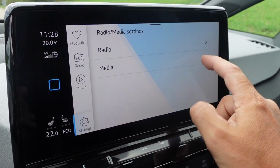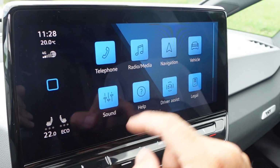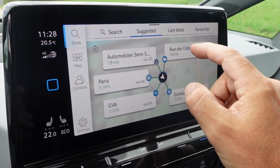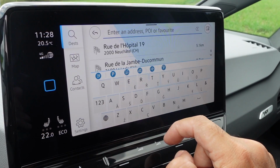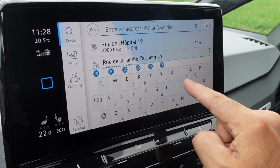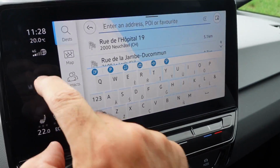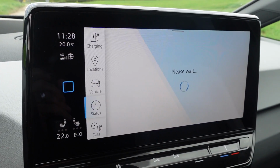Settings for radio and media. Navigation. You can search either by the keyboard on the screen or with the voice assistant. Then all the vehicle settings.